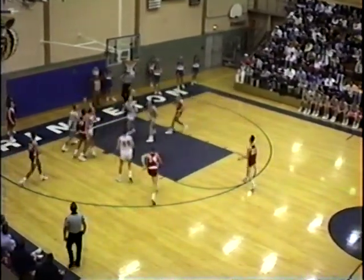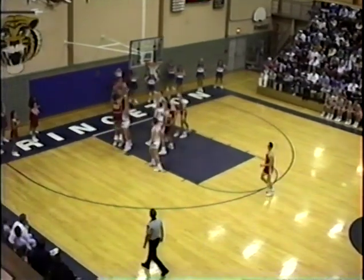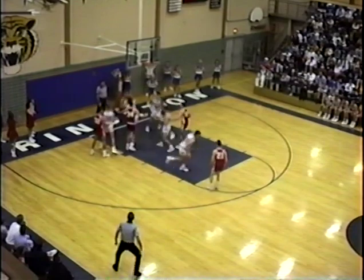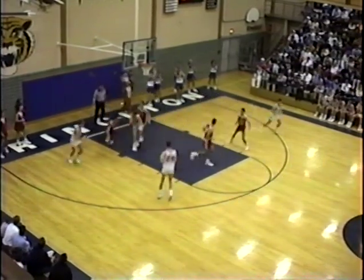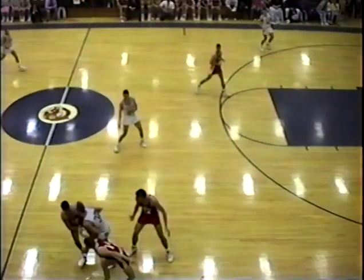Lobbing for Peterson. His turnaround in the paint is too hard. Rebound, tap back to Peterson, now to Rutkins. His jumper doesn't go, and rebounded by Griswold. Boy, oh boy, I tell you, the Red Devils are really struggling. Yeah, they're having a tough time. Just two field goals in this fourth quarter.